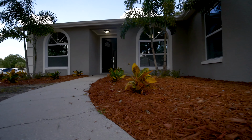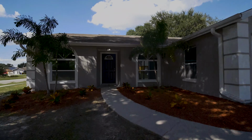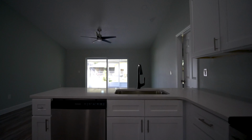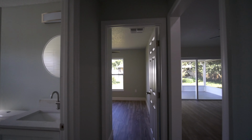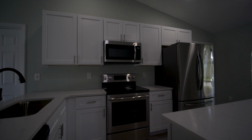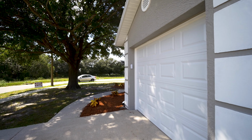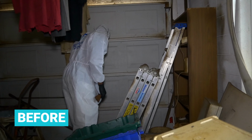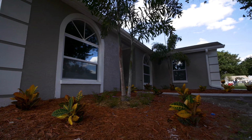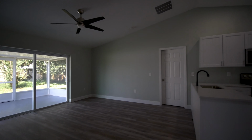Hey guys, I am super excited to show you the final reveal of the rat house. Only a 6-week renovation. Absolutely everything in this house was brand new. It's brand new with the exception of the roof, which was already only 4 years old. So as you can see on the outside, we got a brand new paint job, new garage door. The garage was really, really damaged. We put some new gutters up and brand new landscaping. So come on in and let me show you everything in this house.